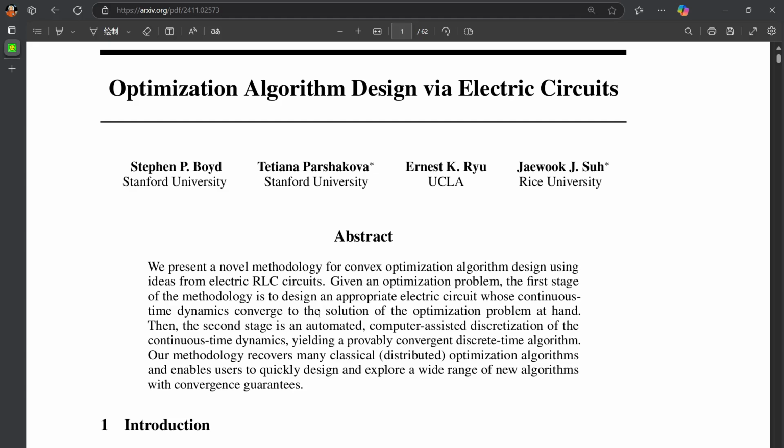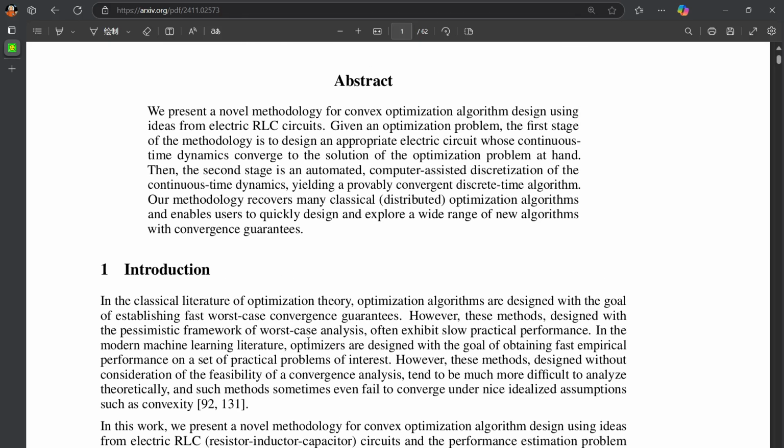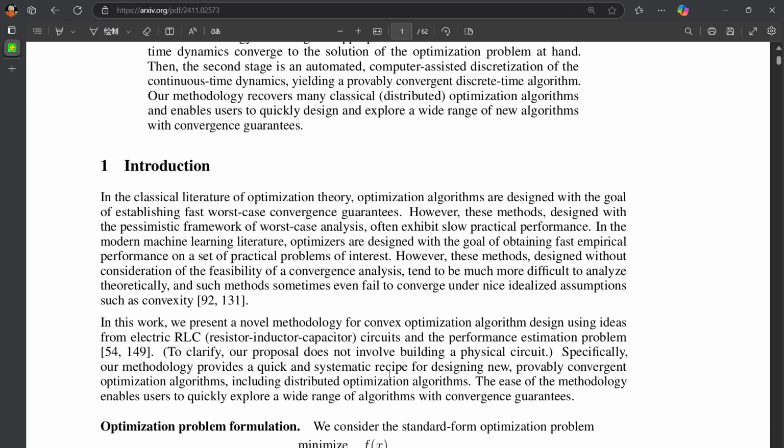Totally. And I think most people are pretty familiar with the idea of optimization, at least in a general sense. It's basically about finding the absolute best solution out of a whole bunch of options. So many things rely on optimization, like finding the best delivery route. Or even something as complex as training an AI. That's where convex optimization comes in, and that's what this paper is all about.